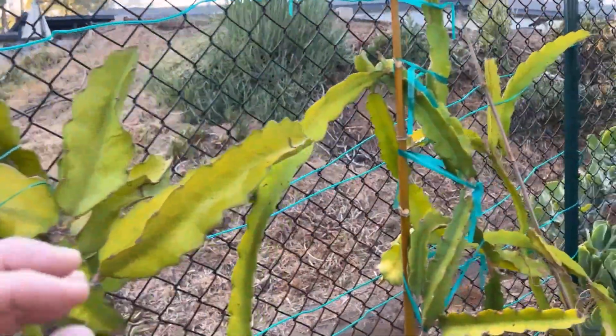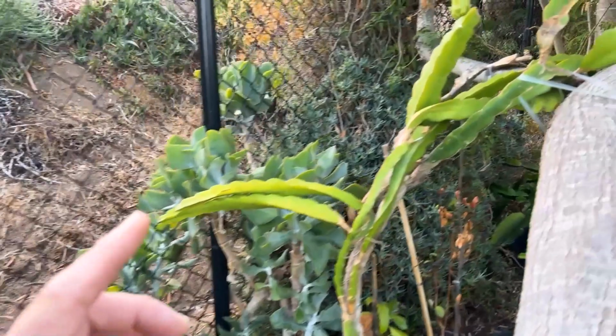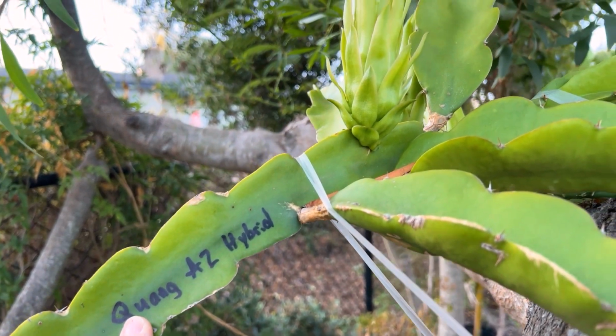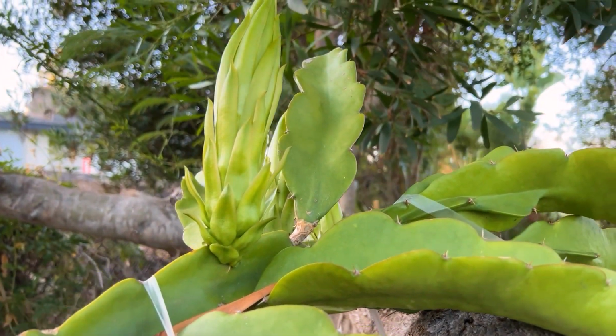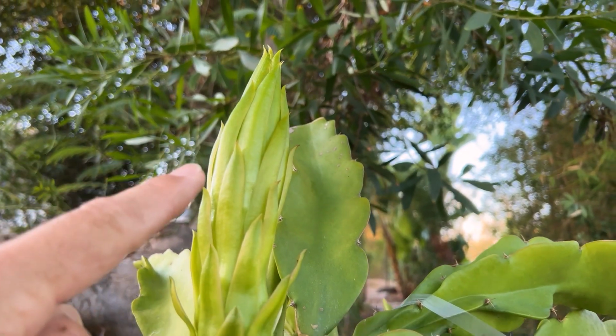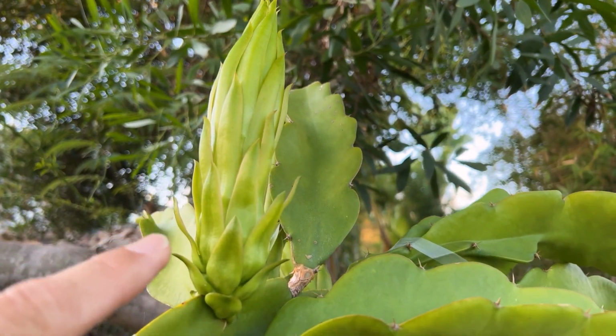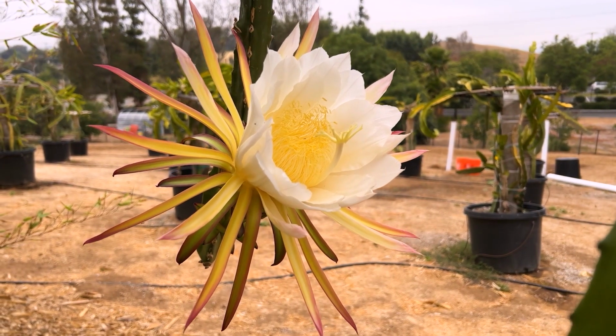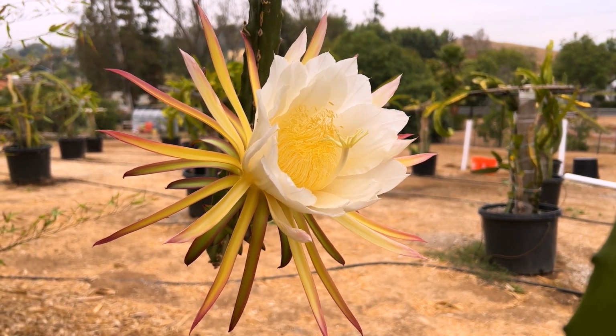And then last but not least for today, I have to head to work, look at this one, Kwang's A2 hybrid. So this is from Kwang Ong. You can see it's very, very green. The developing flower, it's very green. And here's another section of the yard. So I guess you could call this part 2 of the summer tour.